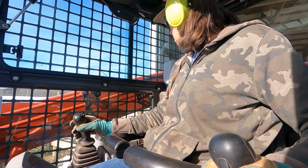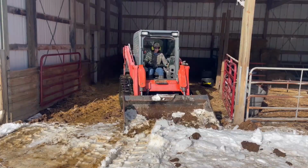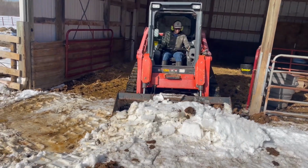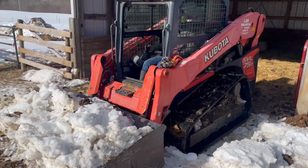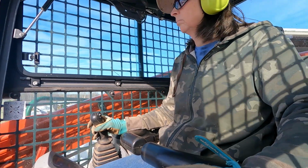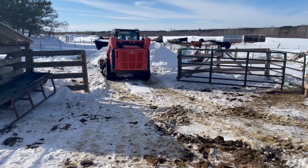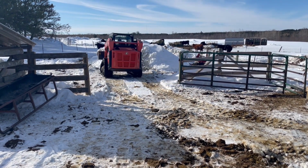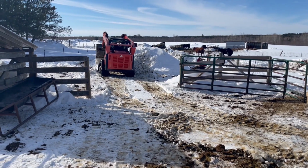And I'm taking off a ridge in front of our calving barn. The roof has been shedding, leaves a big ridge, and when we get them melting in about another month and a half, we're going to end up with water inside the calving pen. So we need to cut that back, push that out of the way, and get ready for calving. We've got about 6 to 8 weeks before we should have our first calf hit the ground.